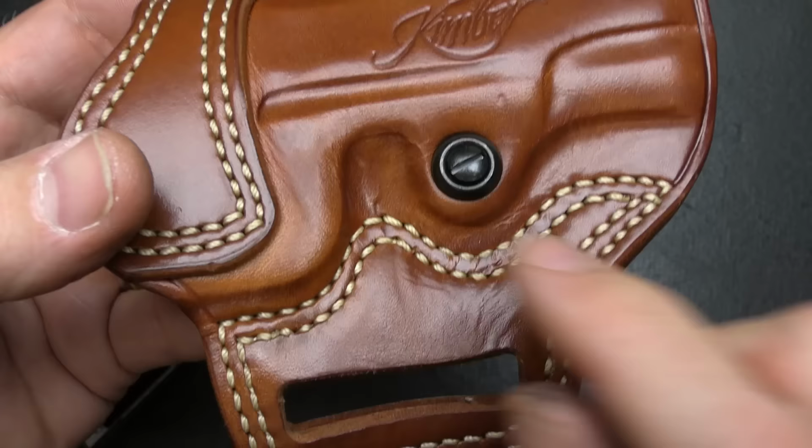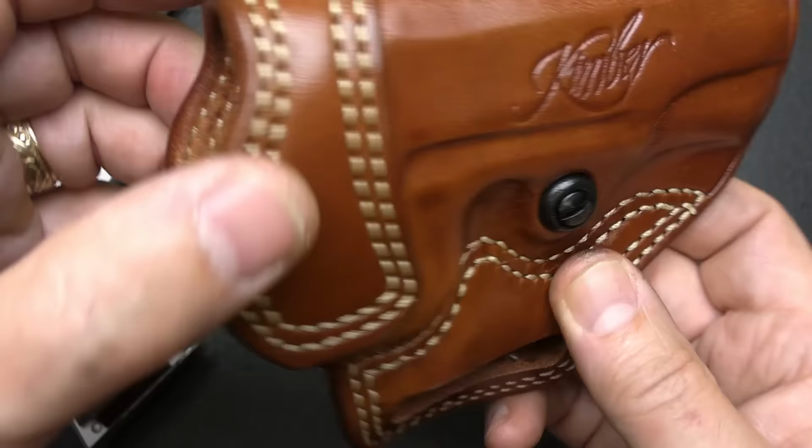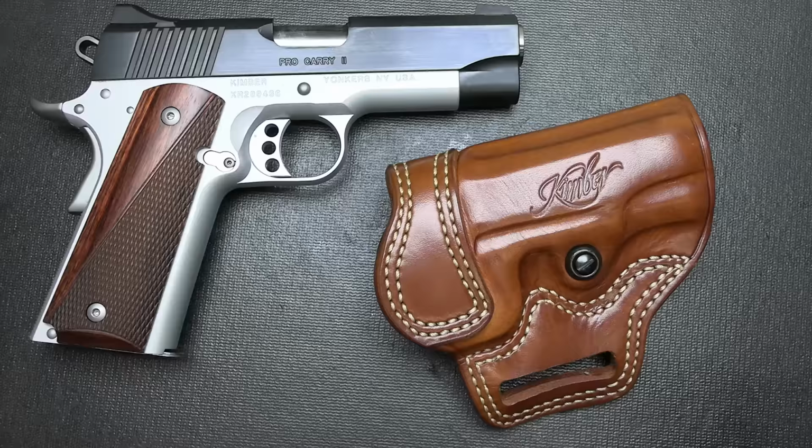You have a tensioning screw right here. We have it double stitched in all the real serious wear parts. And then we have this reinforced leather to keep this open so you can draw it and you can reholster it really easily. And what would a Kimber 1911 be without a great quality holster?